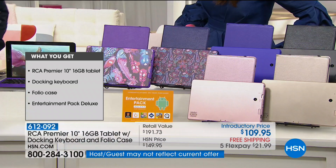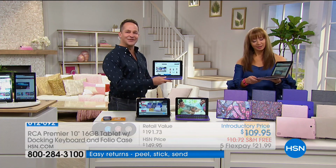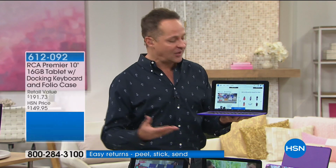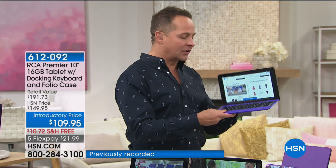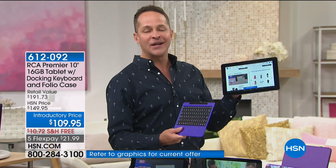How much does this weigh again? Oh my gosh, it weighs 2 pounds. That's it? When it's docked, it's 2 pounds. So when you're using this as a computer, because it has the docking keyboard, it's about 2 pounds. And then when you detach it, it's about half that. Yeah. So here's the deal.